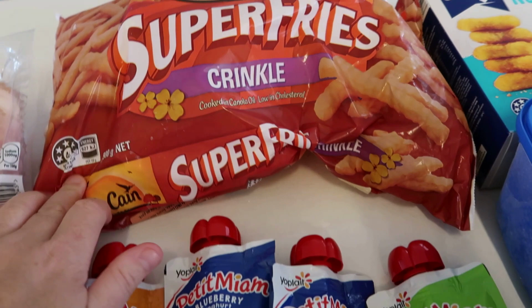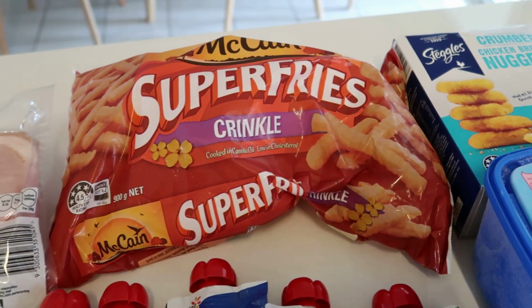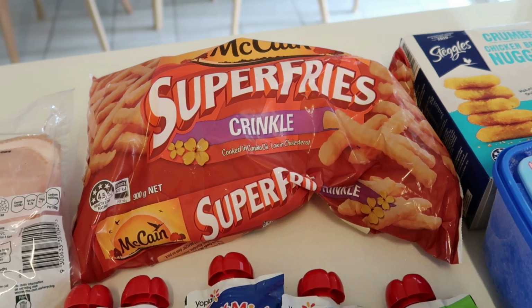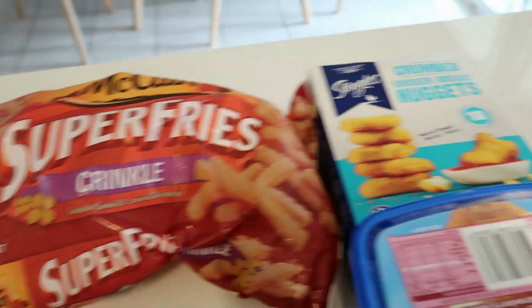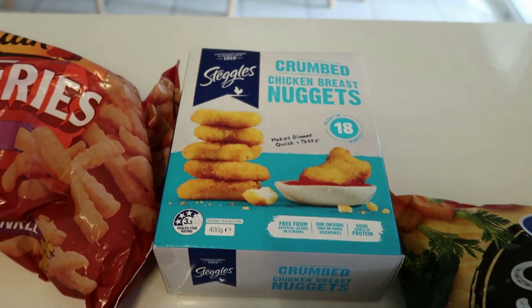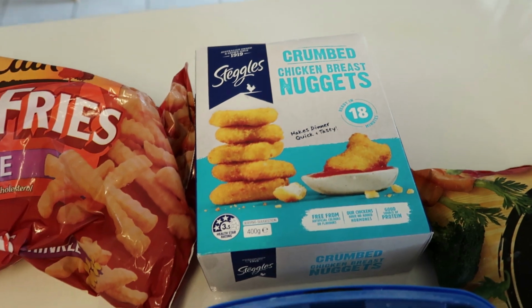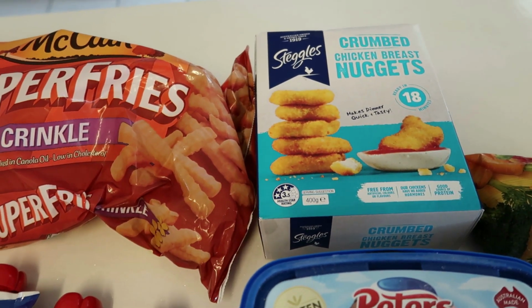I also ordered some of the Ingham's Crumb Chicken Breast Nuggets. They didn't have them in, so they've just substituted me with the Steggles Premium Chicken Nuggets, around about the same price anyway. I just like to have them as a backup. My kids really like nuggets, especially my youngest, but it's just good as an afternoon thing or whatever, and I find it a lot cheaper just to buy them this way.